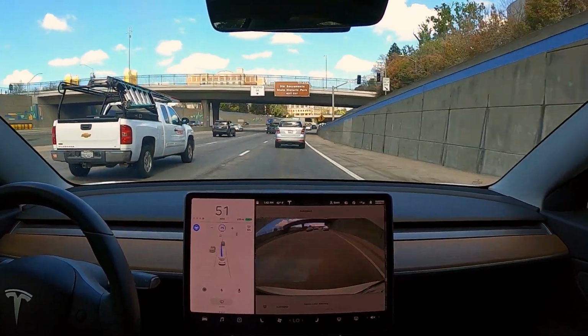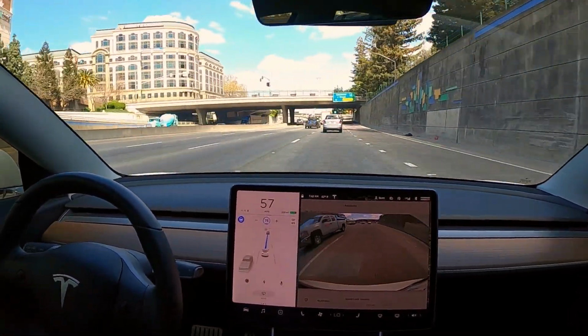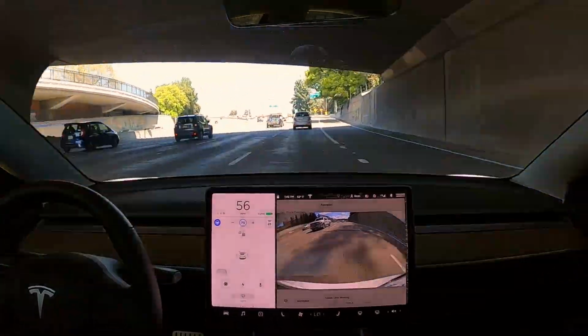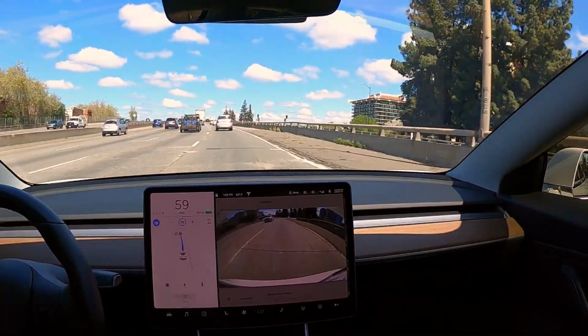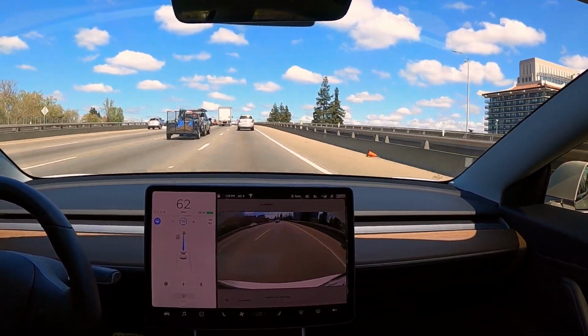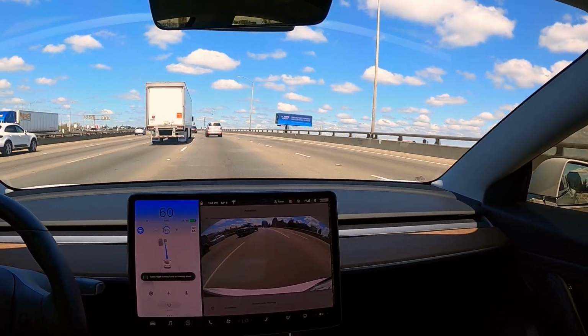Something that could improve is when 2 lanes merge into 1 lane. Those are still pretty tricky, so usually when there's a merge like that, I try to pay really good attention just to make sure that Autopilot is doing the right thing. If not, I take control right away.